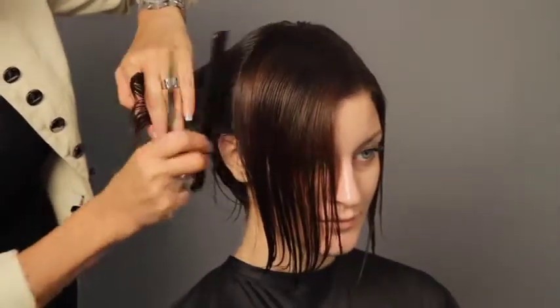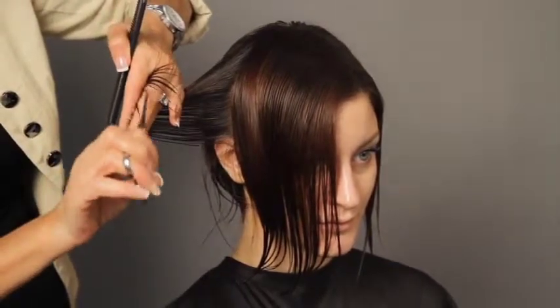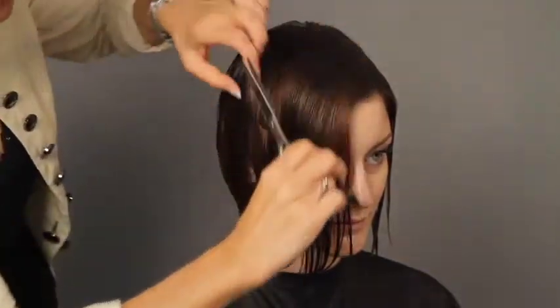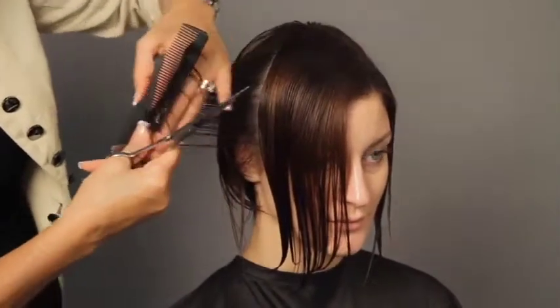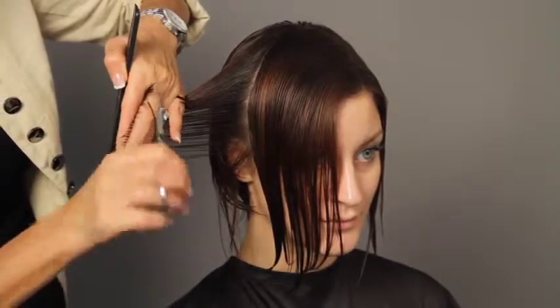The heavy side is really, really tricky. I find most people always cut the heavy side too short. They cut the crown too short, so when the client comes back 6 weeks later, it's overlaid. They actually look lopsided. So what you want to do is keep your layers at the bottom. Don't cut that crown too short.